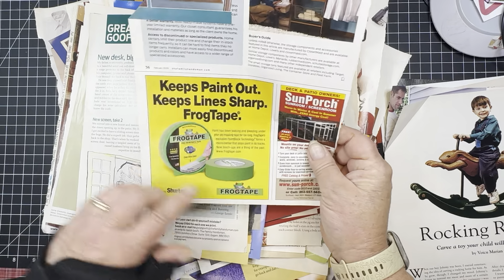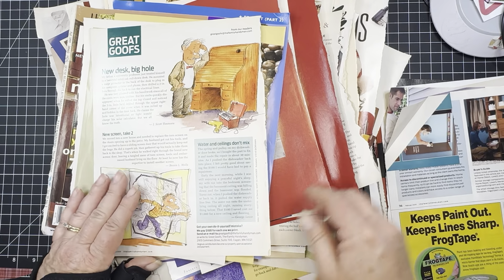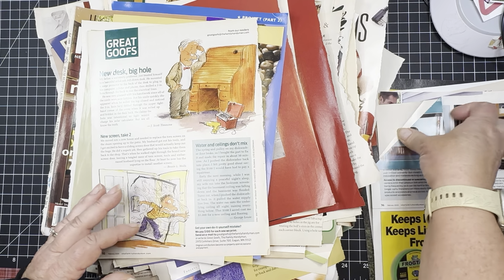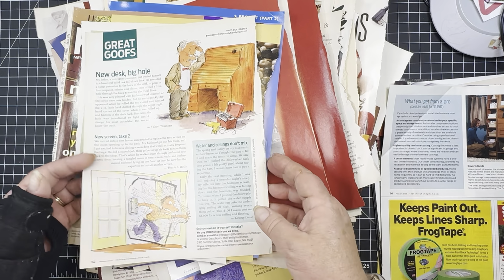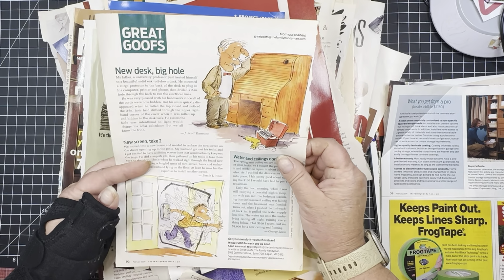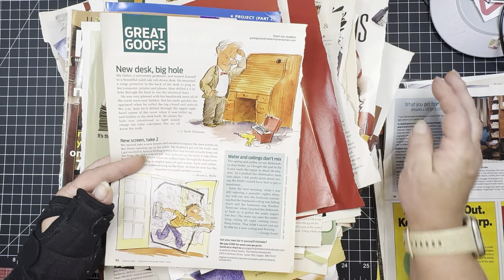Okay, here's the green frog tape. Wasn't anything on the background. I don't know whoever that was that had these magazines dog-eared a bunch of pages. I'm like, why do you have to do that?